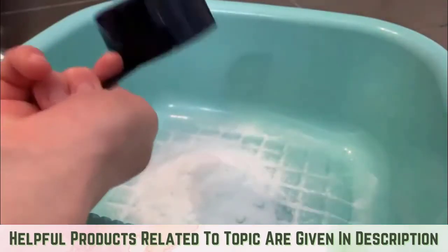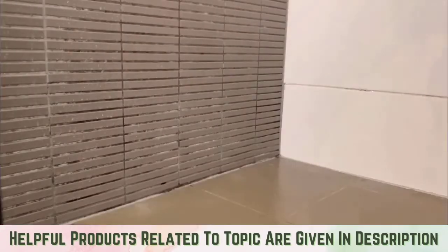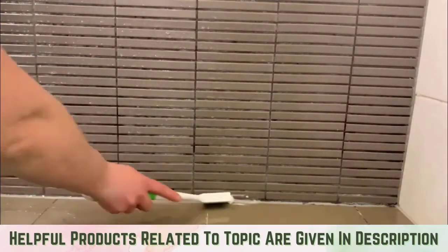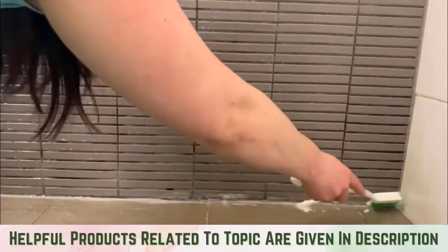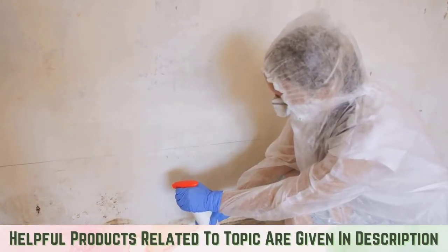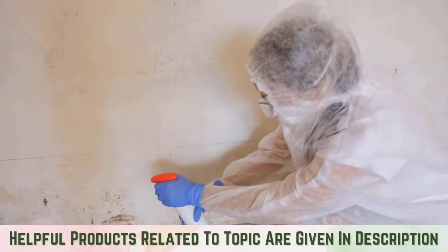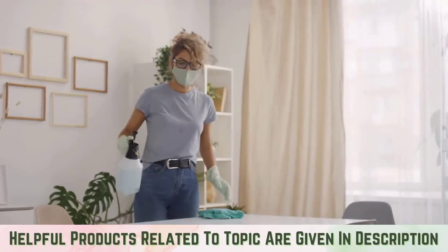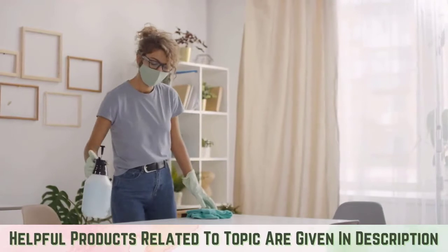Mix equal parts baking soda with water to get a thick paste, and then apply it onto the moldy area. After 15 minutes or so, wipe off any excess liquid using a cloth that you will be throwing away after this project is complete. You can also try another method with vinegar and baking soda, where you mix equal parts and add that mixture into a spray bottle. Fill the rest with warm water and use your baking soda solution as a spray instead of a paste.